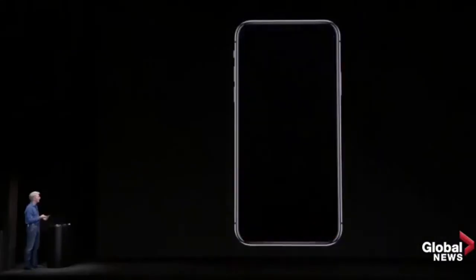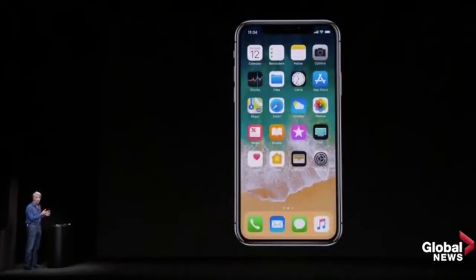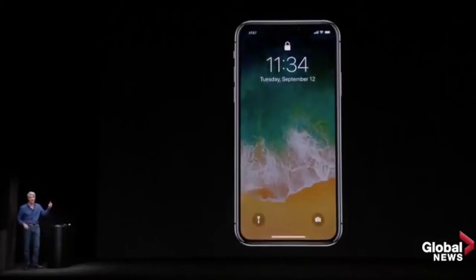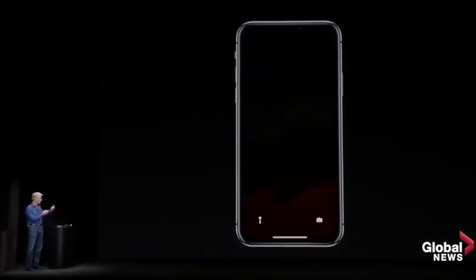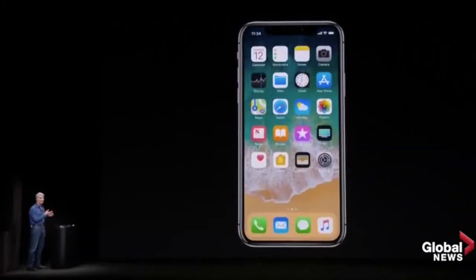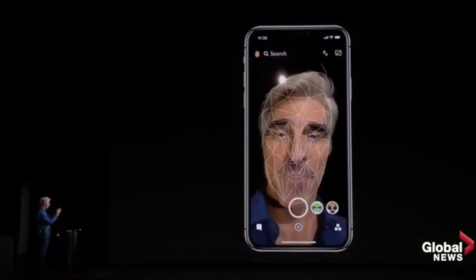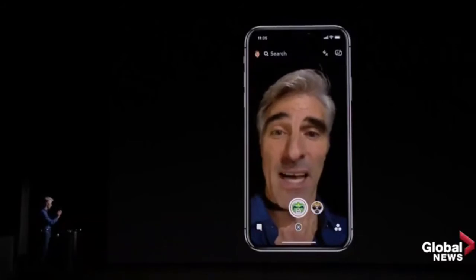But now it's also incredibly fast, so I'm just going to do that again. Just raise it, look at it, swipe. I don't have to wait. And it's also really, really smart. So let's say I wake my phone and I'm not looking at it. It stays locked. But once I give it my attention, well, it unlocks and I can get right in. So I'm going to launch in. You see it builds a mesh of my face, and now I can just select a mask.